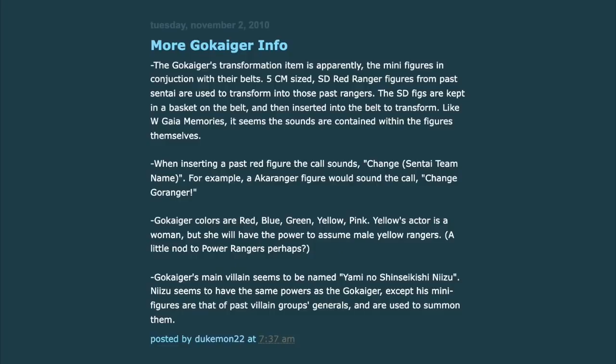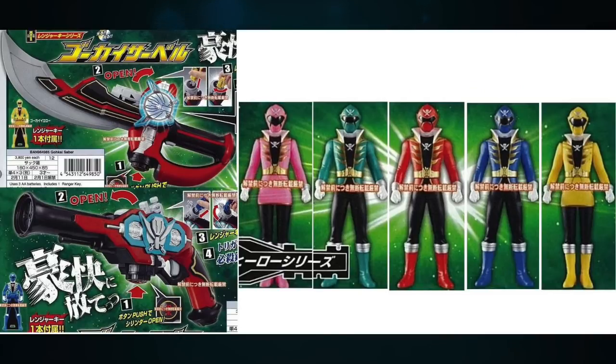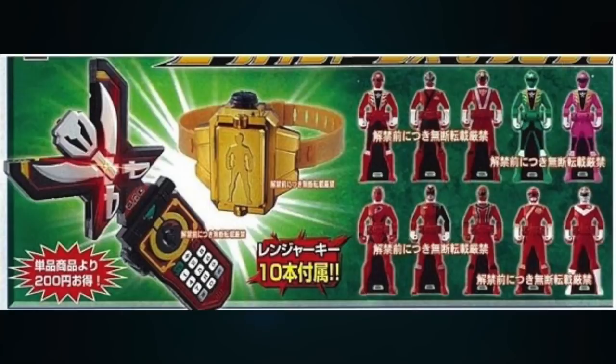By November, the rumors had continued to get closer to what we would actually end up getting, claiming that the Gokaigers, whose name was known by this point, would be using minifigures of Red Rangers from the past to transform into these past heroes. December 2010 saw the list of first quarter toys out there, including the new Ranger Key series Henshin Keitai Mobirates, Gokai Gun, Gokai Saber, Gokai Buckle, Ranger Key Set 01, and Ranger Key Set 02.